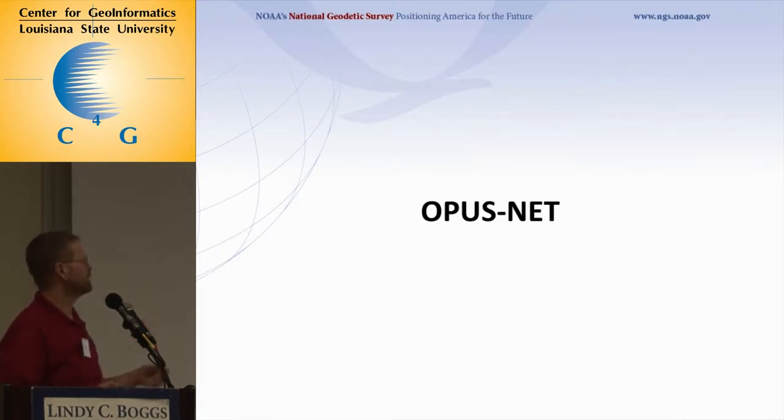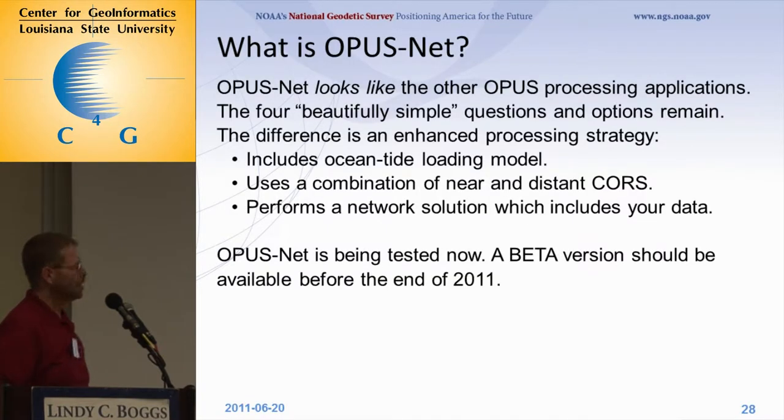The next big thing coming down the pike is a thing called OPUSnet. OPUSnet, when it's publicly available — it's not publicly available yet, but when it is, it'll look just like the other processing engines. The four beautifully simple questions will still be there. The options will still be there. It'll look just like the other processing engines. But there will be some differences.